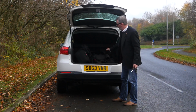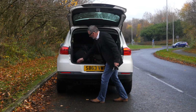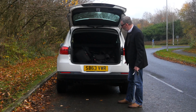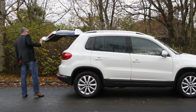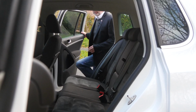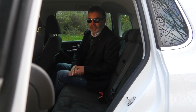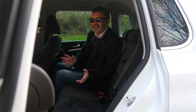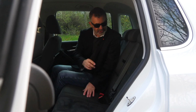Again, nice big boot, plenty of room. It's also got a heavy duty load liner in here. I can just lift that up so you can see. So it's like brand new inside, all the carpet's mint, reversing sensors. Same in the back here, heavy duty carpet. No, heavy duty rubber mats, not carpet mats. So again, the carpet's like brand new, the seats are like brand new too.